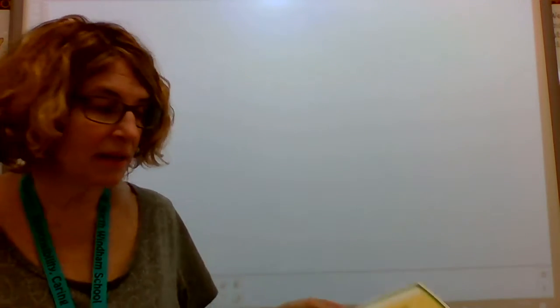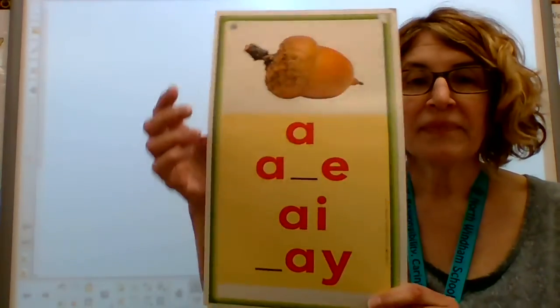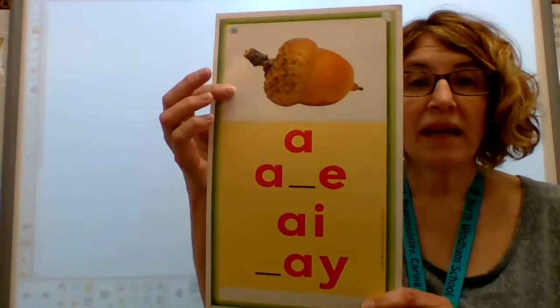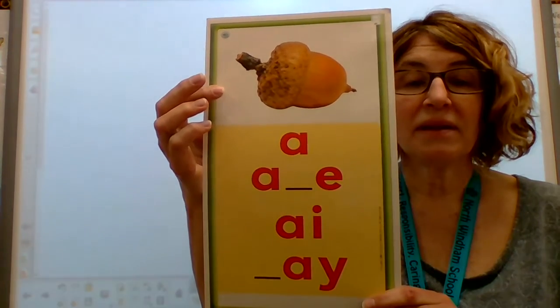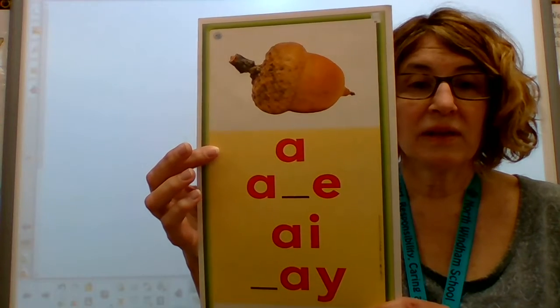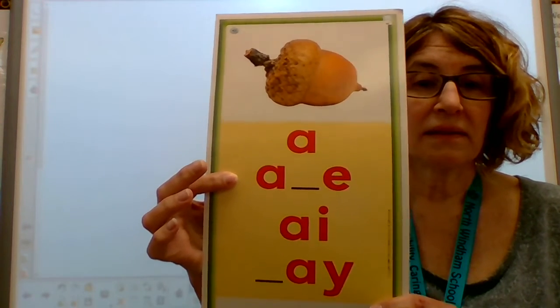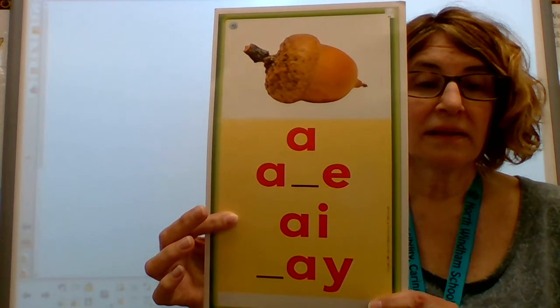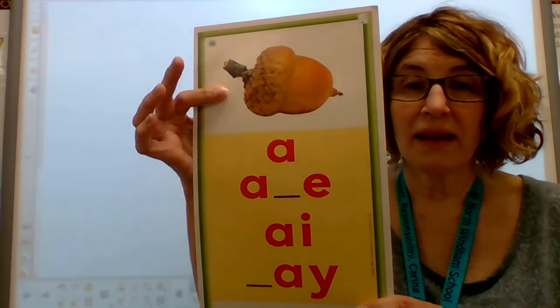Now we have one sound spelling card that maybe we recognize from before. This card is acorn. What's the card? Acorn. The sound is A. What's the sound? A. And look at all these ways to spell it. Spelling, A. Spelling, A consonant E. Spelling, A-I. Spelling, A-Y. All right, so all of those say long A. Acorn, A says its name. It's long A.